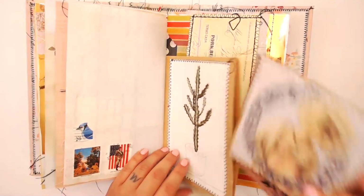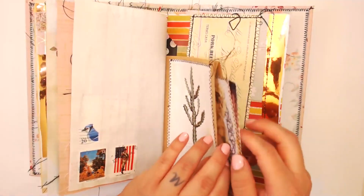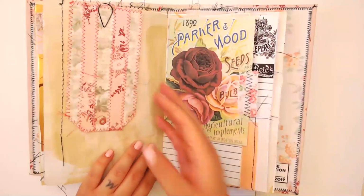A lot of stuff is sewn all around the edge. Everything is pretty much sewn. A lot of things are sewn in all of these journals.